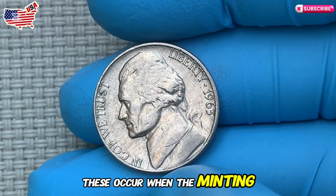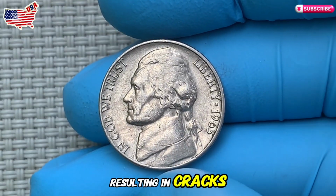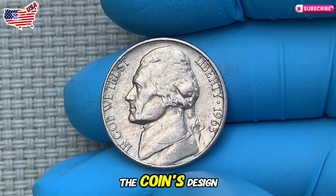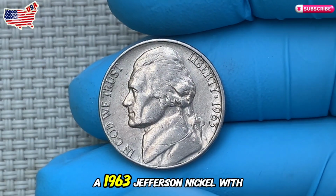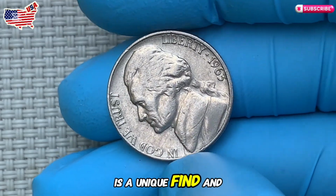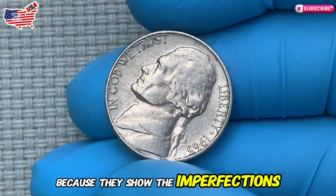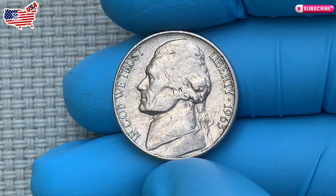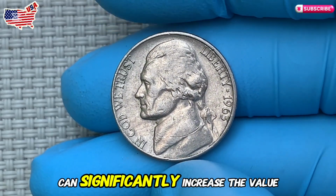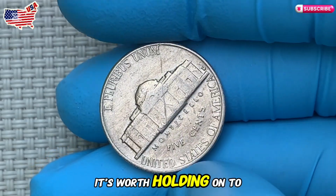These occur when the minting die used to strike the coins becomes damaged, resulting in cracks or chips that appear on the coin's design. A 1963 Jefferson nickel with a visible die crack is a unique find, and collectors love these types of coins because they show the imperfections that make them one of a kind. Die cracks can significantly increase the value of a coin, so if you spot one, it's worth holding on to.